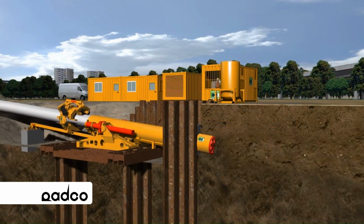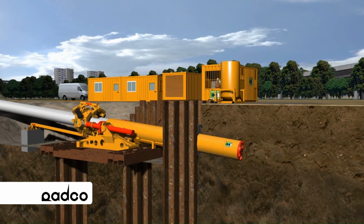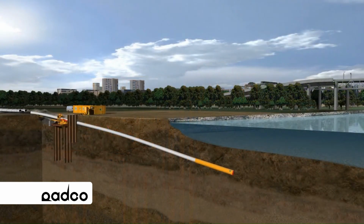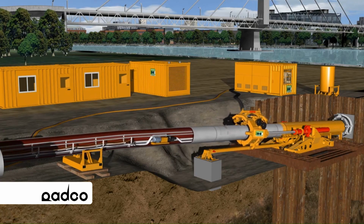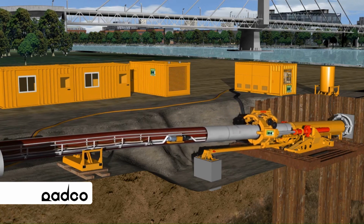The machine is pushed forward together with the welded pipe section from the pipe thruster through the launch seal into the ground. In strokes of 5 meters, the pipeline is laid under the river. The supply lines of the microtunneling machine are also moved during the pipe jacking procedure.